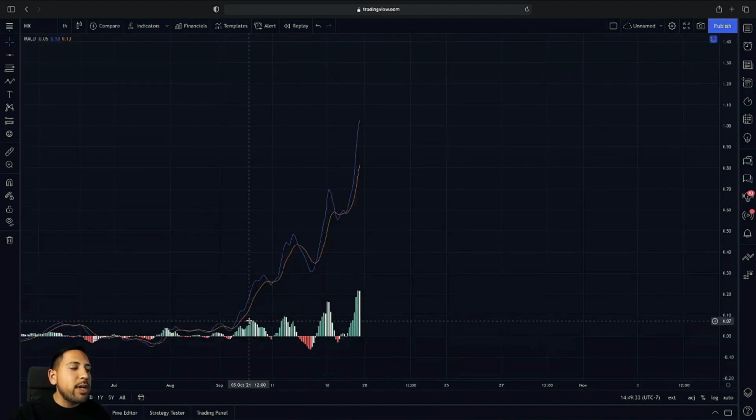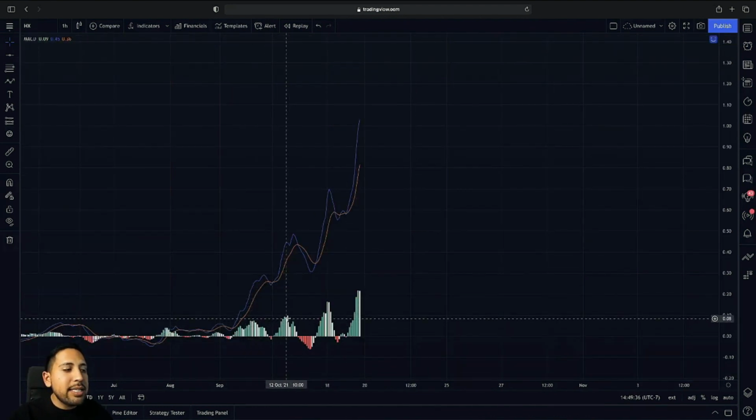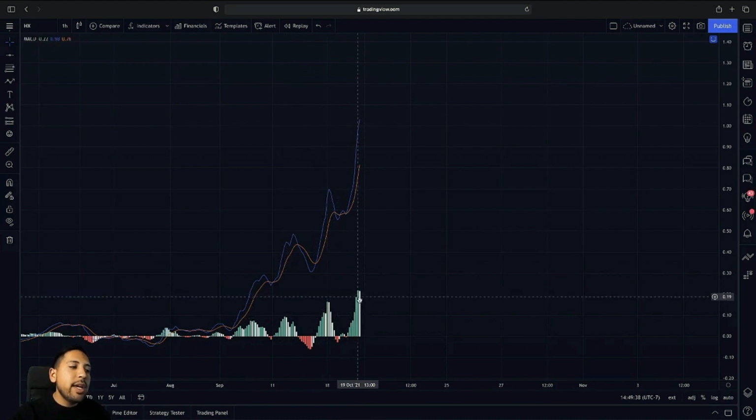As you guys can see here on the 1 hour chart, we have been getting confirmation continuously breaking the new highs here on the MACD, giving us that momentum.